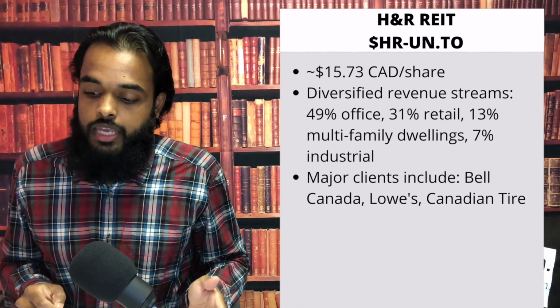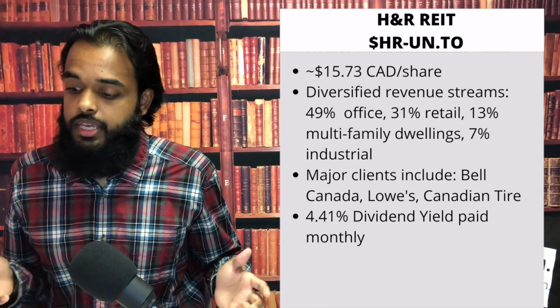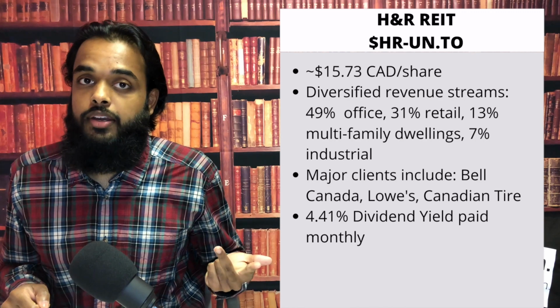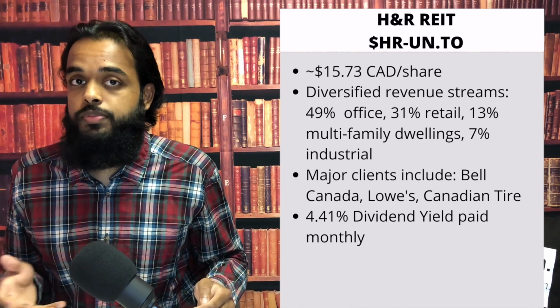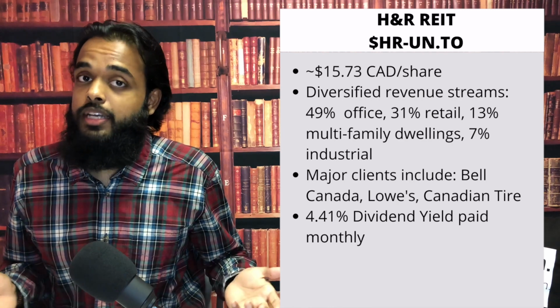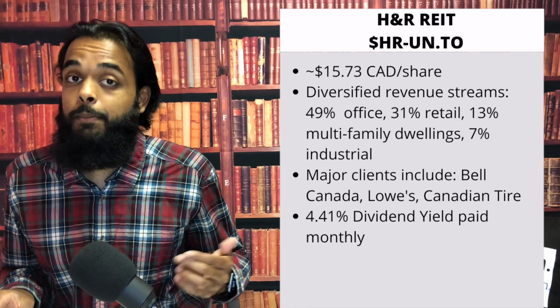Major companies that they do business with in terms of providing rental space include Bell Canada, Lowe's, and Canadian Tire. With these Canadian staples being their major tenants, you're entitled to a pretty solid dividend, which is about 4.41% on a monthly basis.